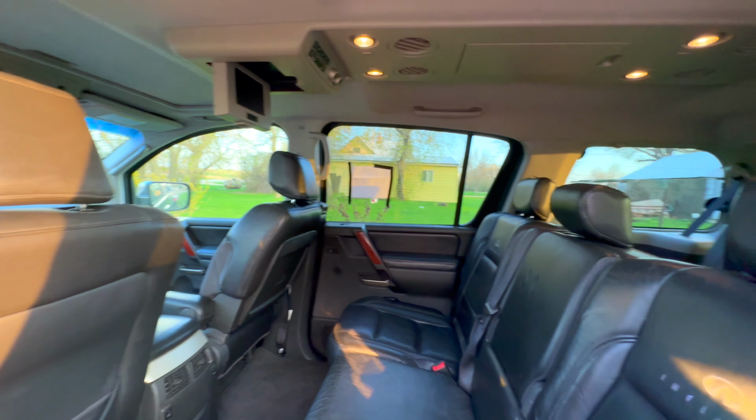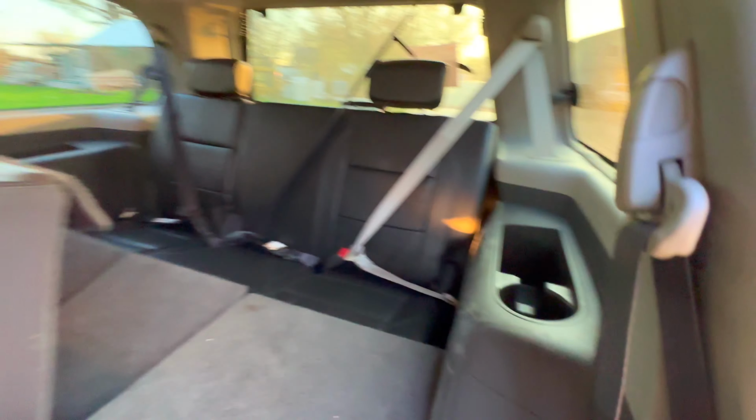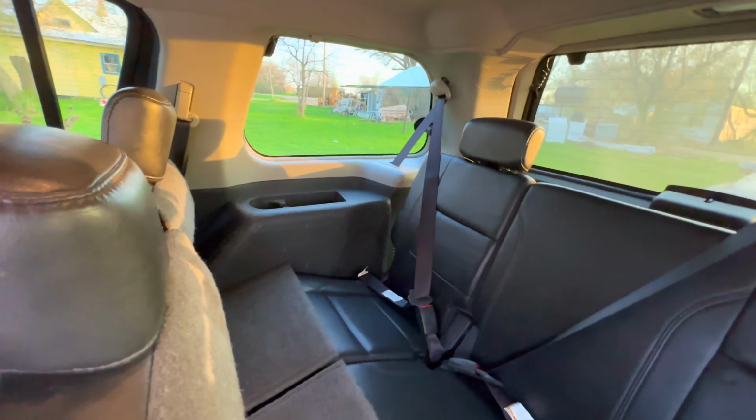You can pull on here and fold the seat down just like that. Gain access to the third row, which looks like it's hardly ever been used in this vehicle. You have cup holders, vents, storage. Okay, let's push this back up, and of course the seat has airbags on the side. Here you have some additional storage. On the passenger side, there's none. That's weird, but yep, that's what it looks like.